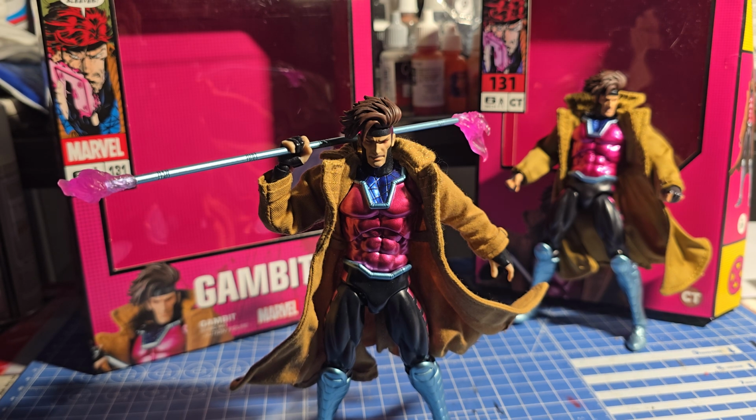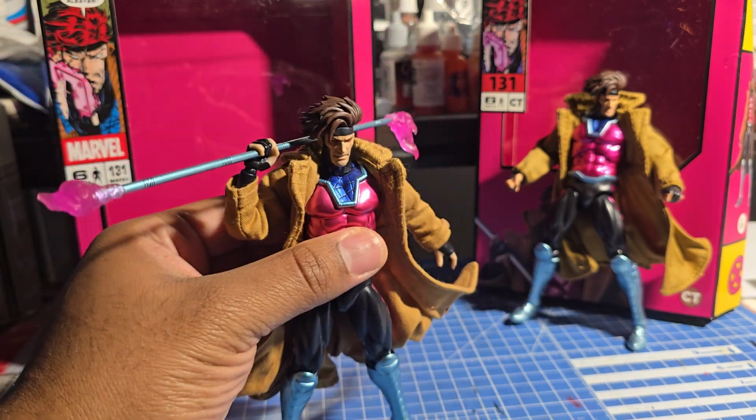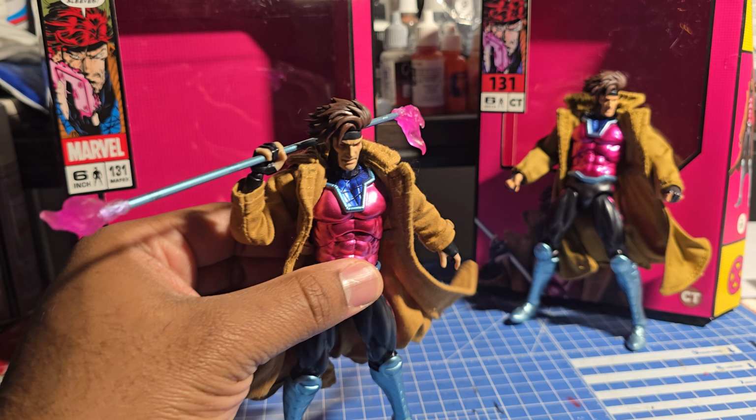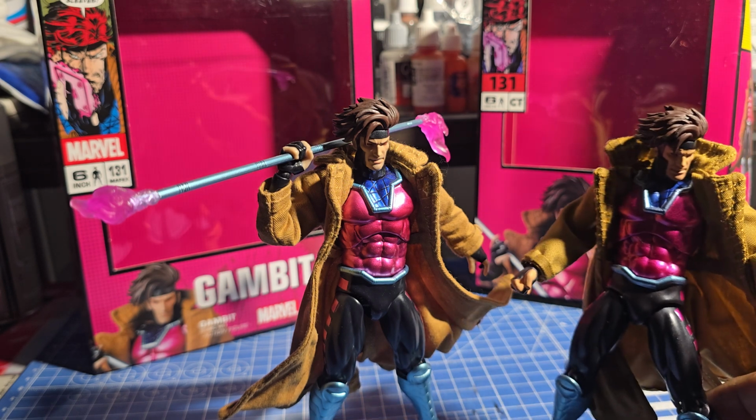But anyway, having the CT Toys Gambit for me opens up all the possibilities that I wanted to do with my original Mafex Gambit, like some stop motion or various photos, really getting into the meat and potatoes of posing and just pushing as far as I can to the max. And honestly, average $150, $200, sometimes even $300 for this guy or $30 for this guy.